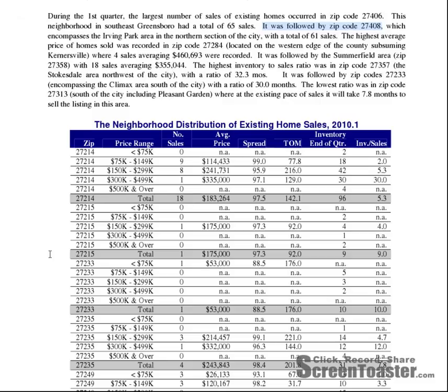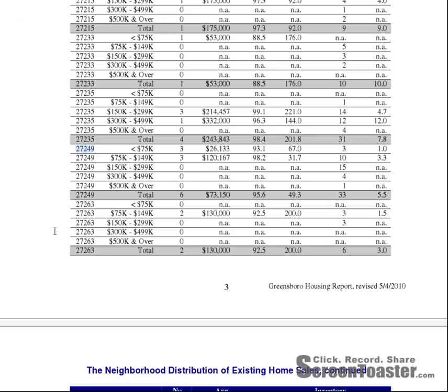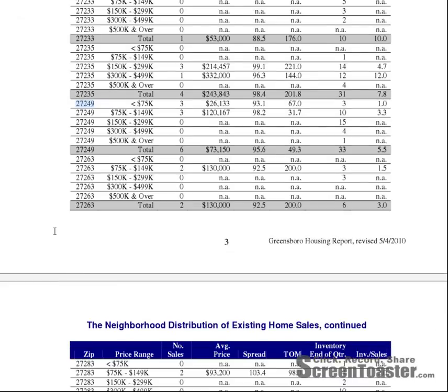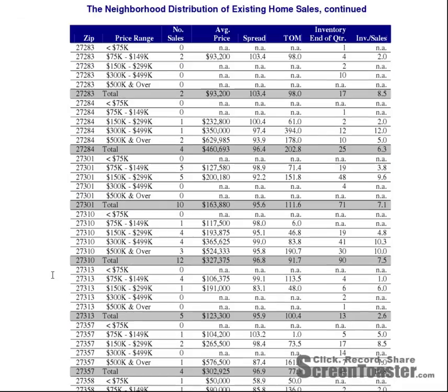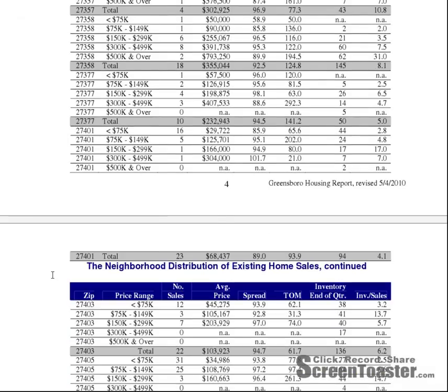Now here are all the zip codes. As you can see, for example, let's take this one here, 27249: 3 properties sold under 75K and 3 sold between 75K and 149K. Again, these are MLS properties. These are not factoring in properties that were sold FSBO or private deals.